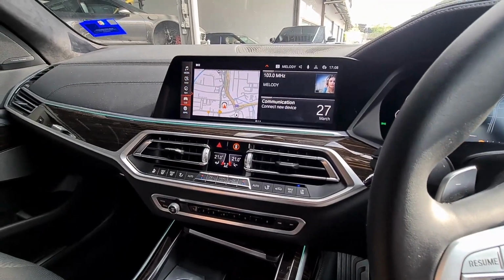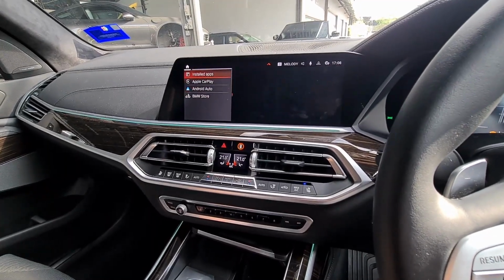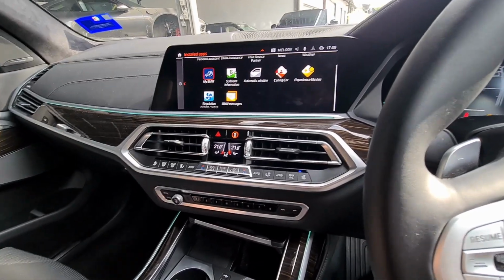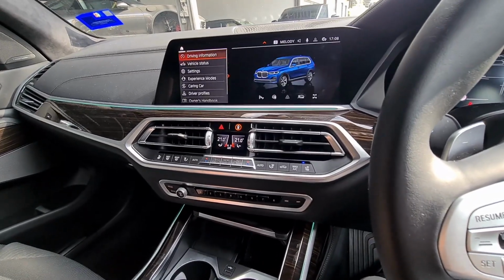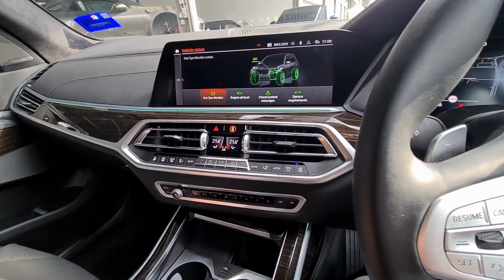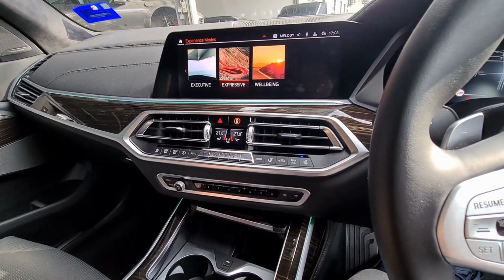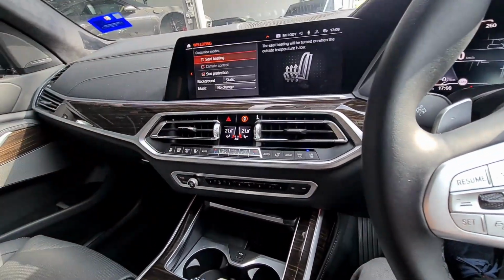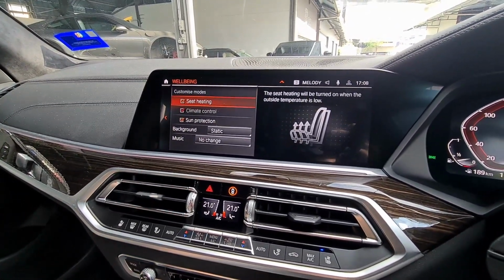So we go back to the home of the iDrive screen, and you can run through some apps. So you have Apple CarPlay, Android Auto, back, driving information, vehicle status, experience modes. So you have executive, expressive, well-being. All this basically controls the whole ambient selection, the ambient setting of the vehicle.